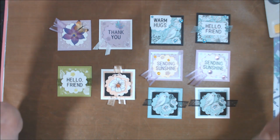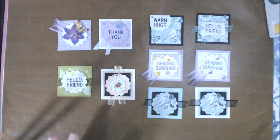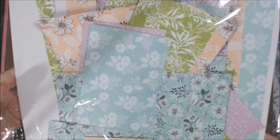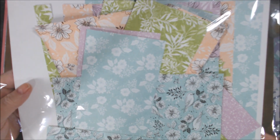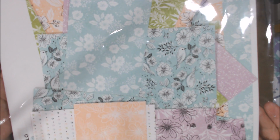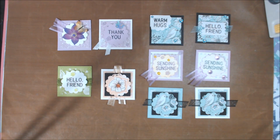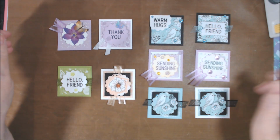So I made 10. One of my goals this year is to use up old paper. I have had this pack of Friendly Hello, which was a Stampin' Up celebration item, I think a year or so ago. This is what I have left. My goal is to finish this soon because I have lots of beautiful new papers. I have some other ones I want to finish too, so you might be seeing a lot of that, and less of some of the other ones. Anyway, you get the idea.